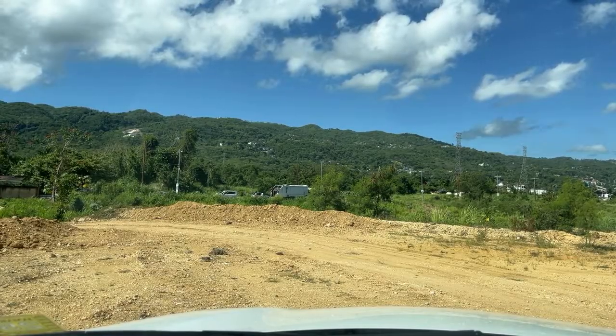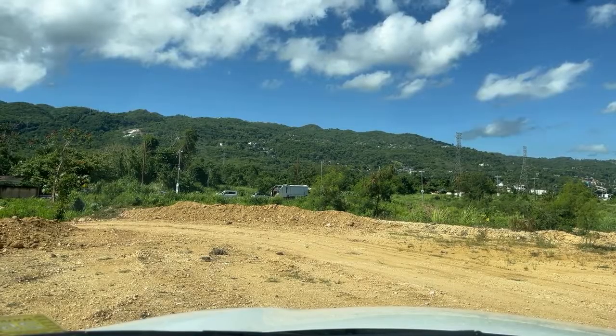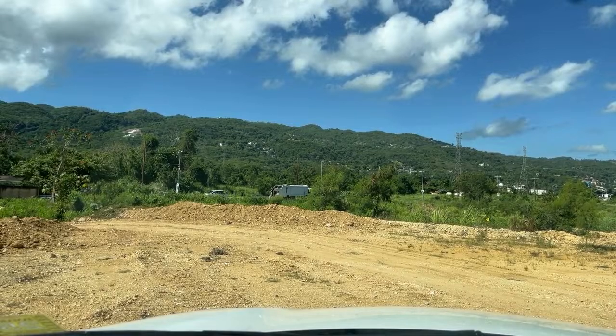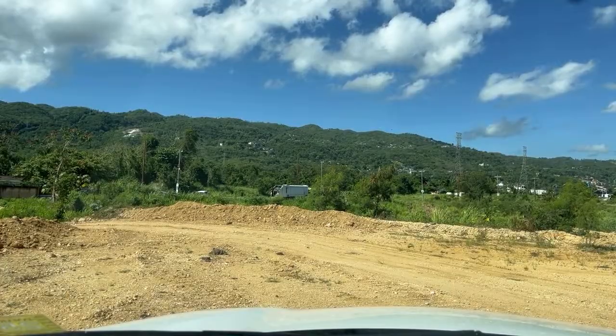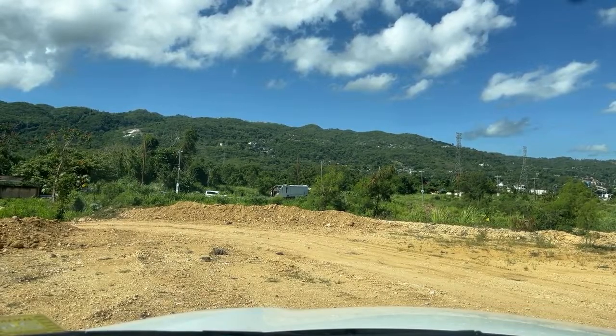We're talking about the Long Hill Bypass and the land clearing efforts that are currently underway. Alright, so work commenced on the much needed Long Hill Bypass in St. James, as was promised by Stephen Edwards, the managing director at the NROC company. That's the National Road Operating and Construction Company.